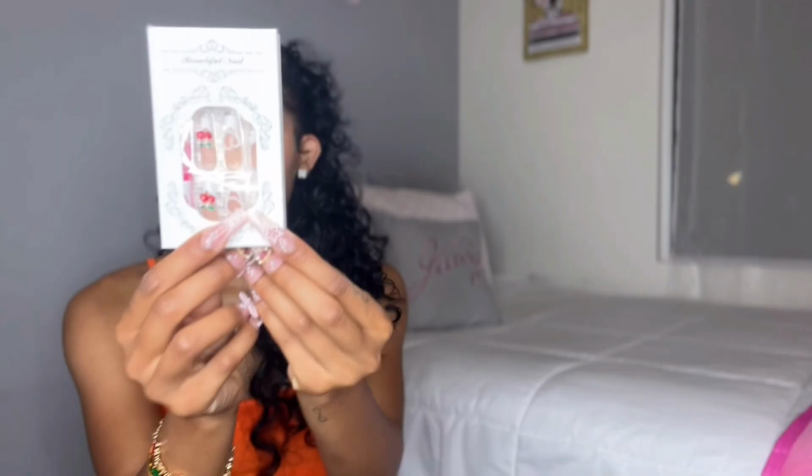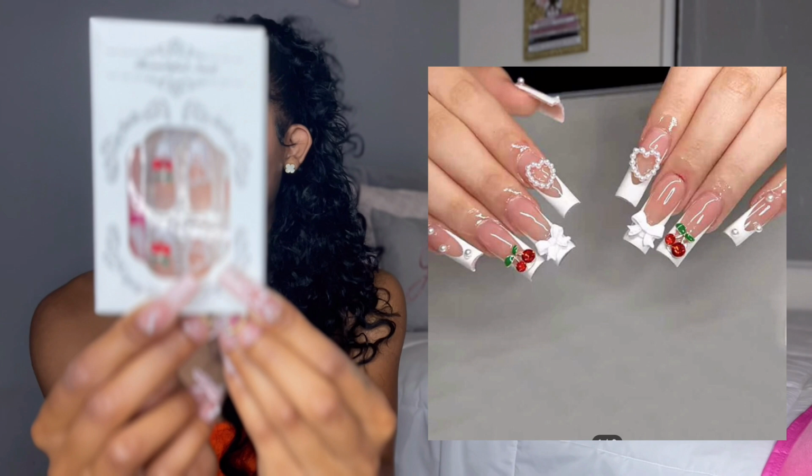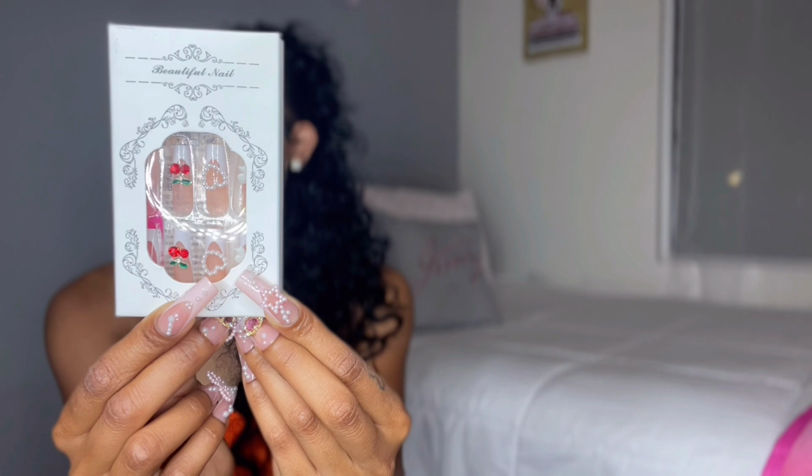Then I got these right here. It's like a cherry design with a heart. I'm trying to get it to focus, y'all. Yes, so super cute. I love these.